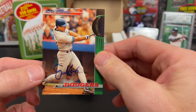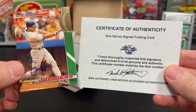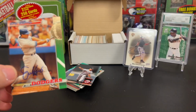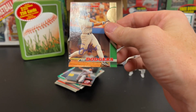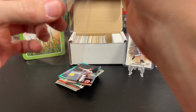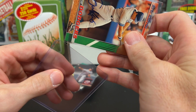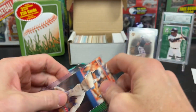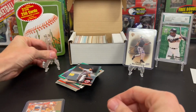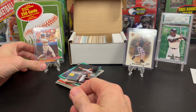And then here's the other auto. And then this one was the certificate they threw on the top. Nice of them to do that. So not hiding anything on this one. Our 2 autos are gone, but again, those aren't horrible autos, really.